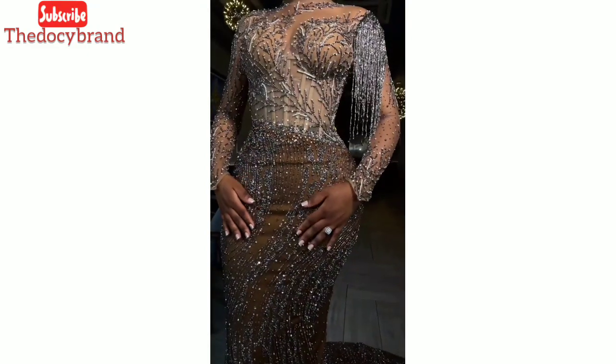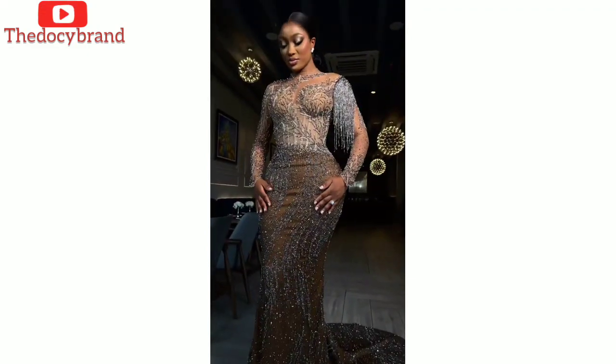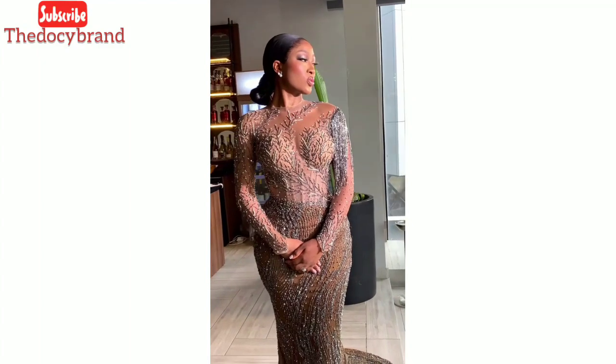There are 8 more types of corsets. I'm going to explain to you and give you a little detail on each of the corset styles.